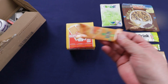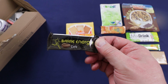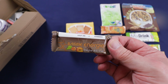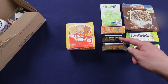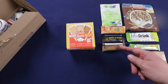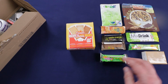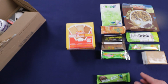We've got an apricot fruit bar, a coffee energy bar, a peach and apricot energy bar. I've not seen this one before. Usually the little bars are, you got your coffee commando bar and you have your red fruit bar. I've not seen this one before. This is new to me. We've got our fruit nougat bar. And we have our chocolate bar.